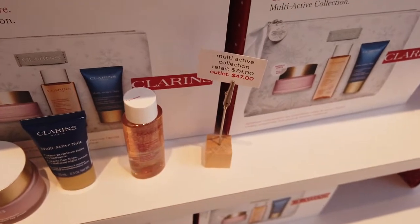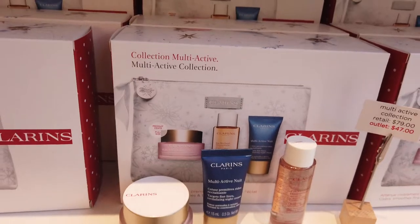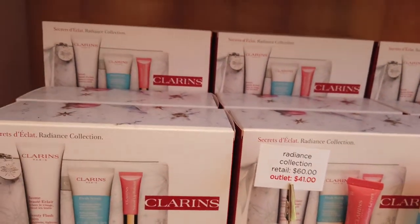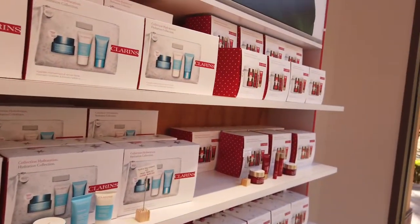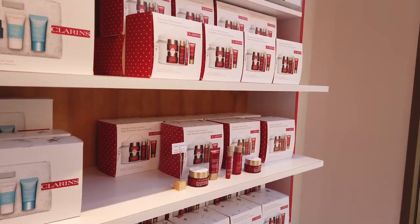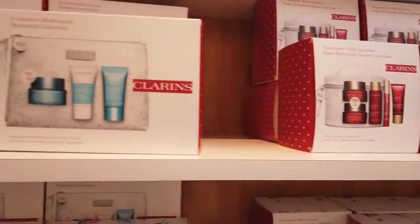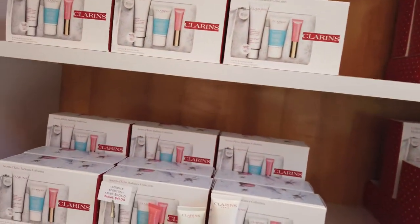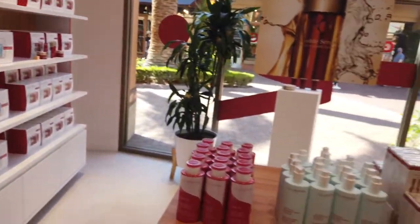This is another $47 set right here, and it's for multi-active collections. And right here, there's another one for $41, retail $60. It's Radiant Collections. What I like about this is it tells you exactly what a product does for the skin. So for example, if you have more of an anti-aging concern, you can get this set here. If you need more hydration, this is a great hydration set. If you're simply looking for something giving more radiance, that's the Radiant Sets. See, it makes your life much easier.